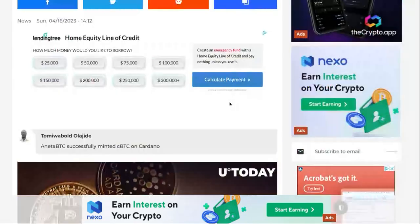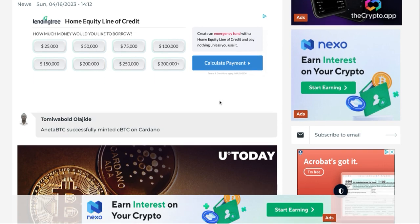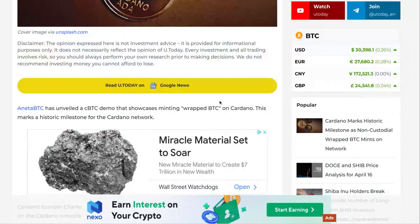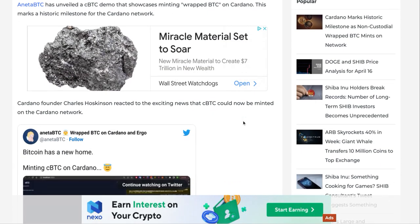Pretty huge. Cardano marks a historic milestone as non-custodial wrapped Bitcoin mints on the network. Okay, this article just came out. Says down here, NANO BTC has unveiled a CBTC demo that showcases minting wrapped Bitcoin on Cardano. This marks a historic milestone for the Cardano network. Good for them. I'm so happy for these guys.